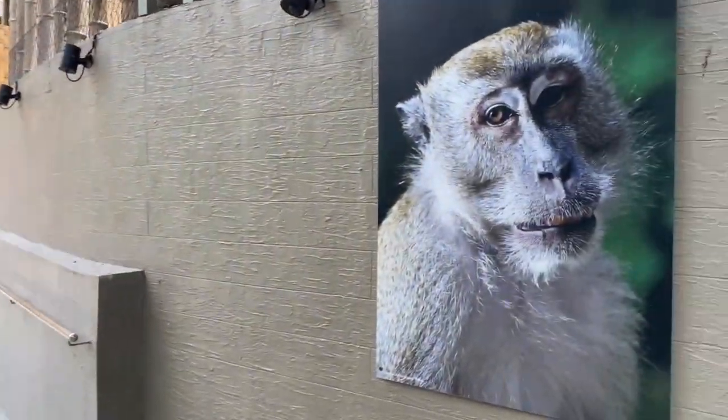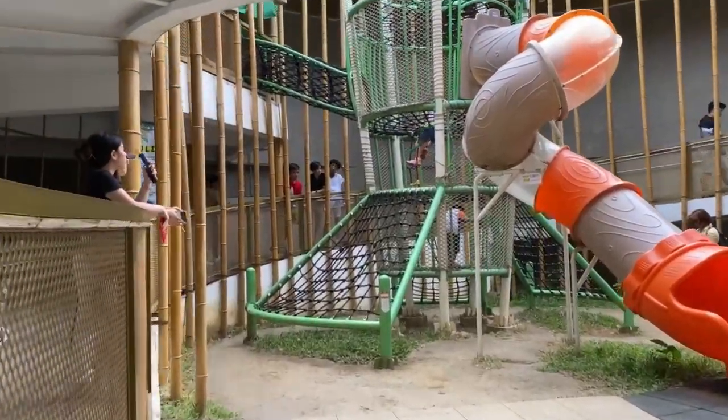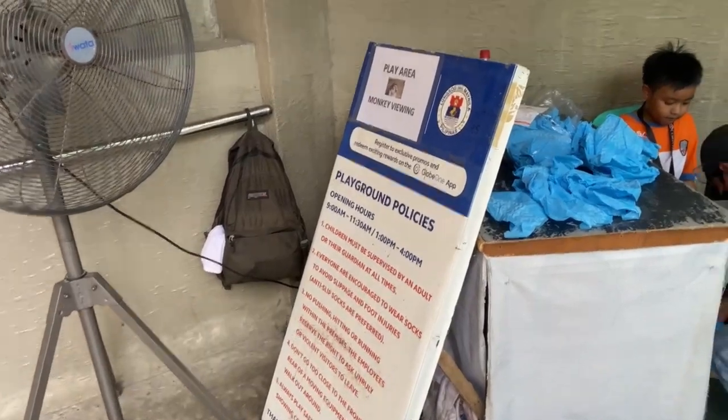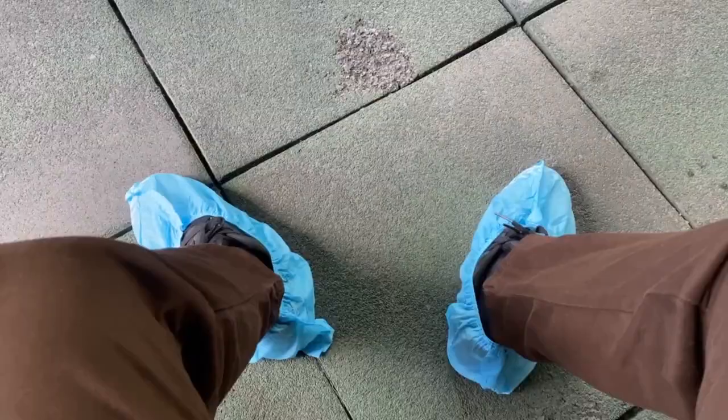We are now going to see some monkeys, but that required us to pay up a 20 pesos admission fee. This included a playground which you can be part of and play on, so it was worth it. But before we go in, we had to put some protective thingamabob in our shoes.